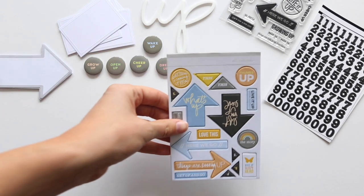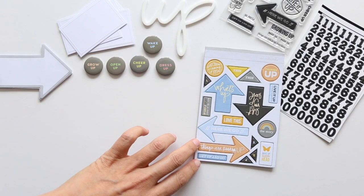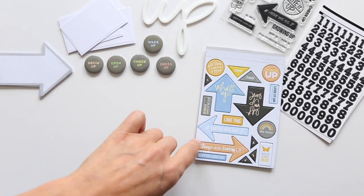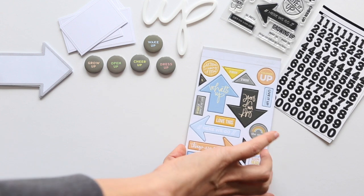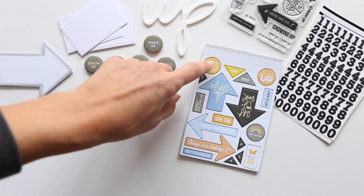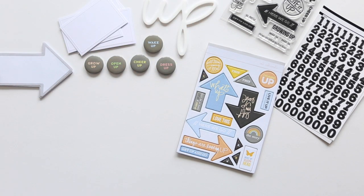Then we have a chipboard set. This is one, I think we've used this one. No, this is actually a new die, meaning it's a new shape, I think. I can't remember for sure. But again, you can see the focus on the arrows and some repetition of some of the things that were on the stamp.